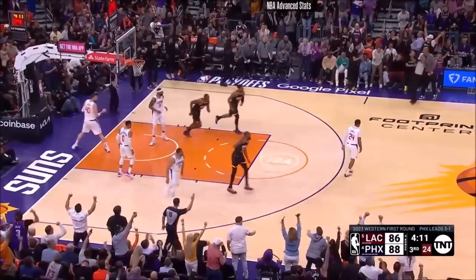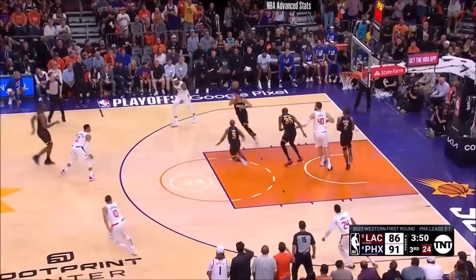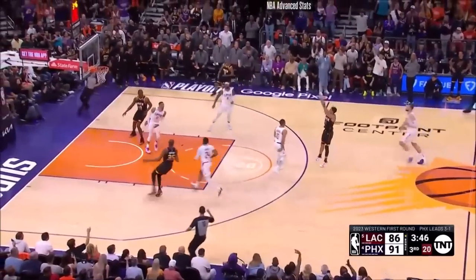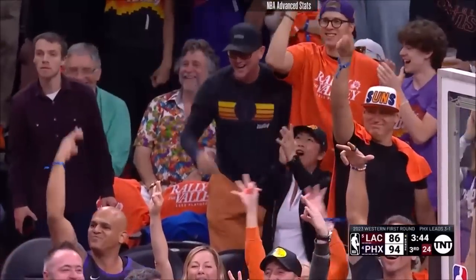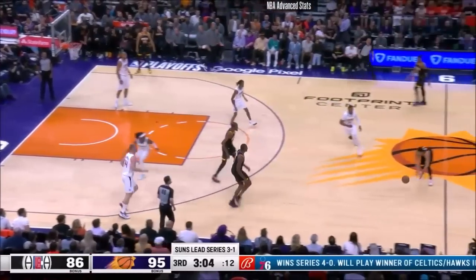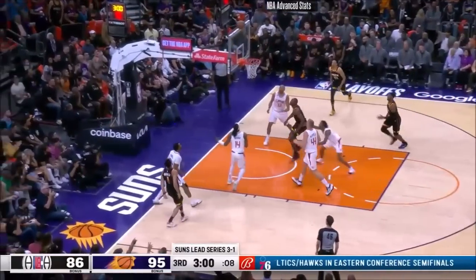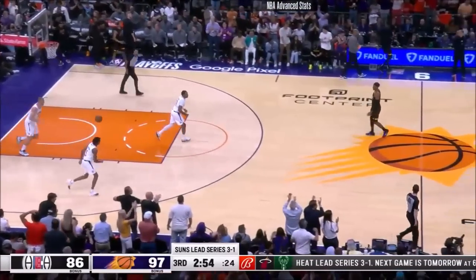Bouncing. Westbrook over Biombo. Short. One and done. Booker. Heat check. Oh, yeah. Looking for the three, won't get it. Busy, track it down, the loose ball. Tapper behind, Booker there to recover. Splits the defenders, baseline fade. Oh. Of course, it's good. Like I said, let him cook.